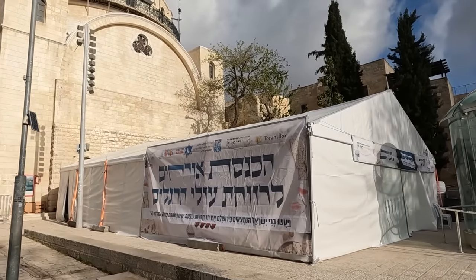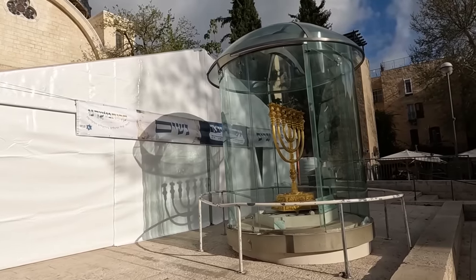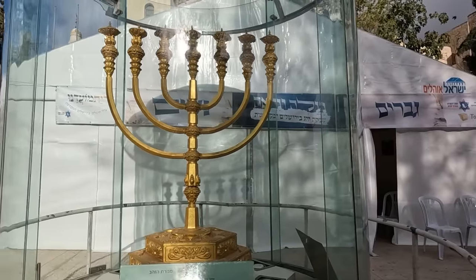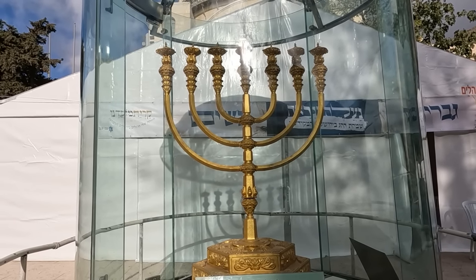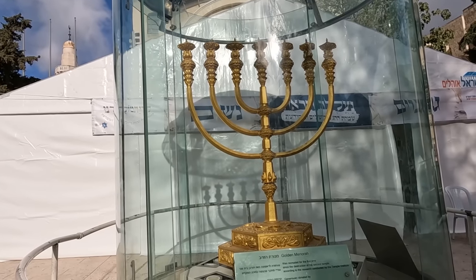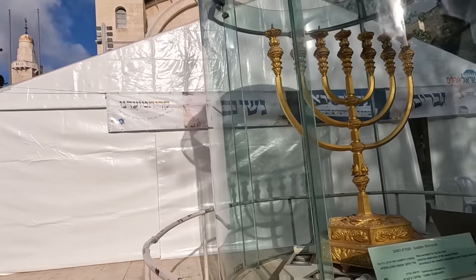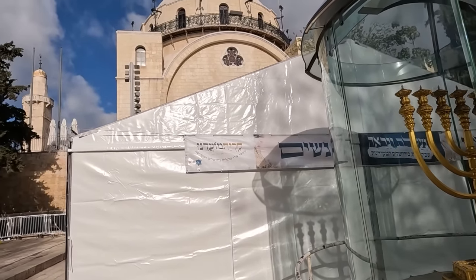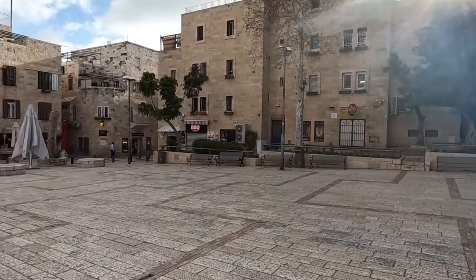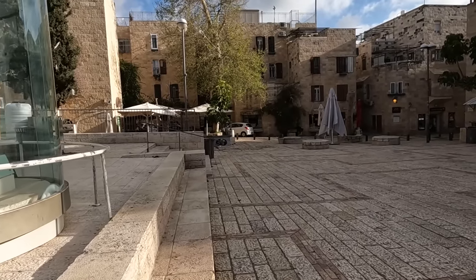So here's the view on this beautiful synagogue, and in front of it you can see the menorah, the golden menorah. It was founded by Mr. Vadim Rabinovich, and it was created thanks to the Temple Institute. So this is something that is standing right in front of this beautiful synagogue, and this is basically the center of the Jewish quarter. Right now it's basically empty, there's nobody here. Today is a holiday, people are celebrating.